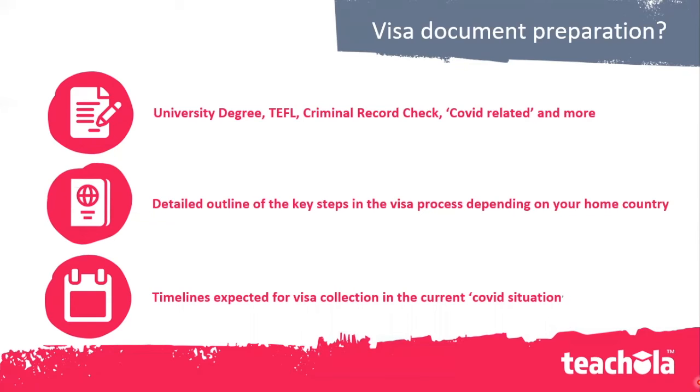Timelines expected for visa collection in the current COVID situation. Like I referred to earlier, things are becoming clearer week by week regarding COVID. But still there isn't a simple answer to this. So it'll depend on which country you're in.